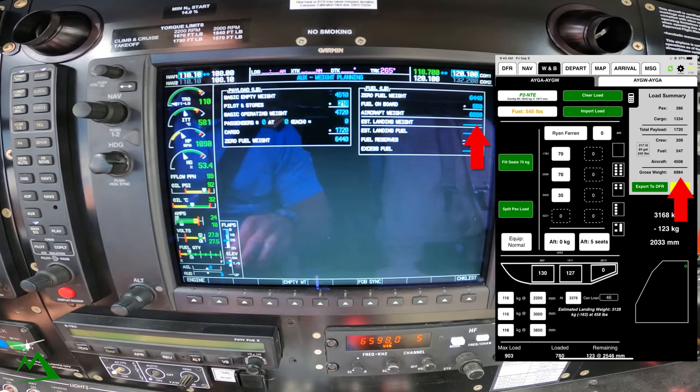Alright, well, we're just about 7,000. November Tango Echo, sorry, say again, POB? 4 POB. November Tango Echo. Alright, I'm going to go ahead and shut off my right fuel because you can see, I mean, I am bouncing around. It's a little bit lower, not a lot, by just like 50 pounds or less.